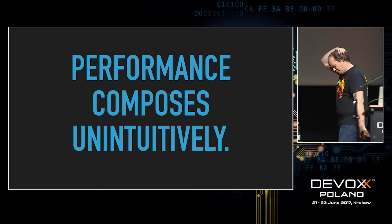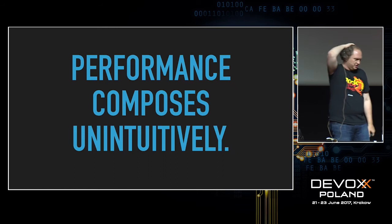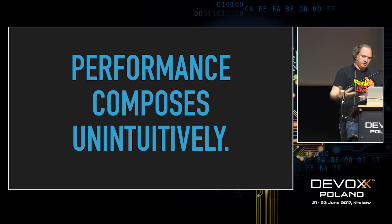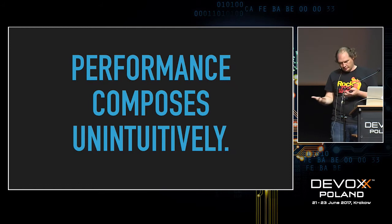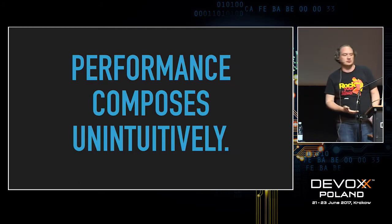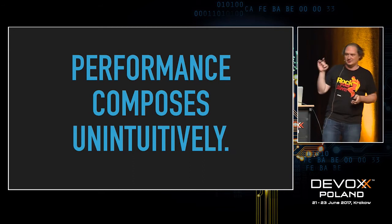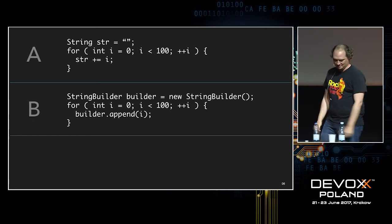But you can see that performance doesn't entirely compose intuitively. A seemingly small change, not even changing whether the variable is static and final, but just changing its right-hand side, very dramatically changed the performance outcomes. And now, no matter how I wrote the builder manually, it's not going to do as well as concat. So concat is always the right answer. That's the takeaway, right? No. No, can't be that simple.